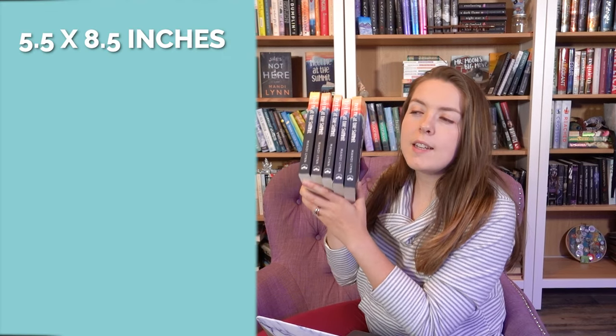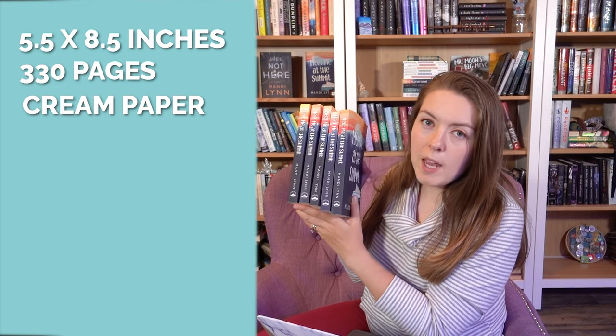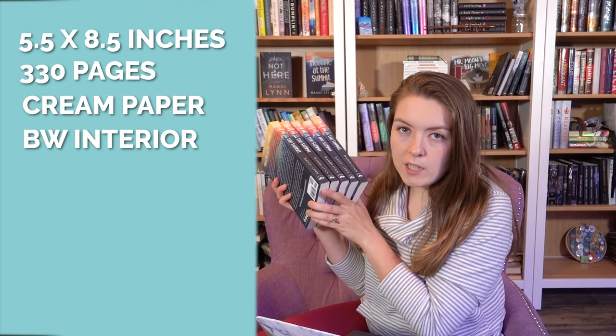Keep in mind that for all these examples, it's all for the same exact book with the same printing requirements. It's a 5.5 by 8.5 book. It is 330 pages. It has cream paper, regular black and white interior. Those are the printing requirements we're working with here. That way, everything is on a level playing field.